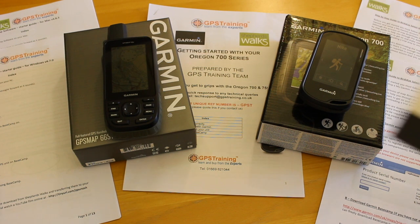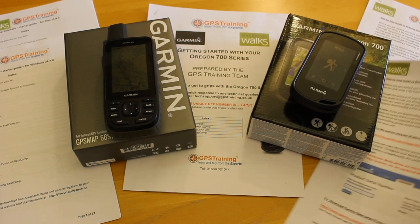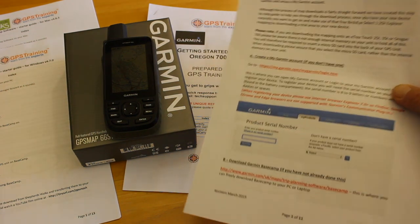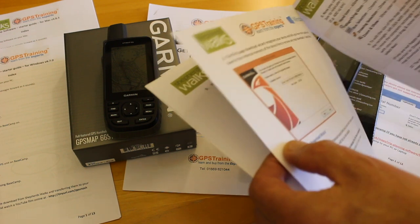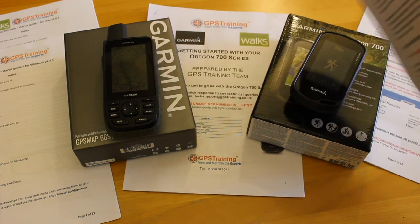Don't worry if you still have that voucher and wonder, what am I going to do with it? Again, at GPS Training, everything you get from us, we give you instructions about how you can activate that voucher and how you download that mapping, a step-by-step guide on how you download that mapping onto your new GPS unit.